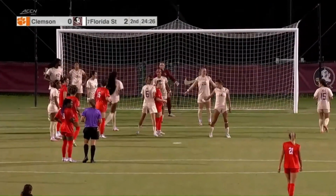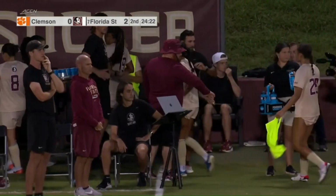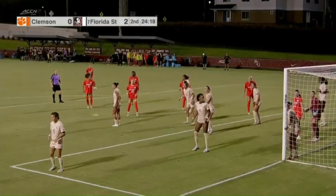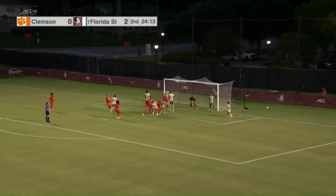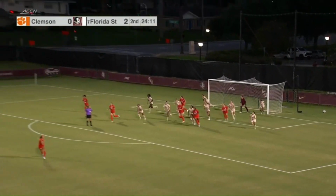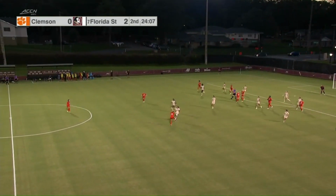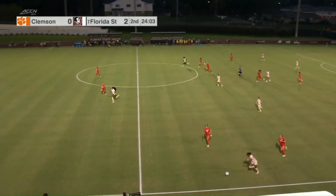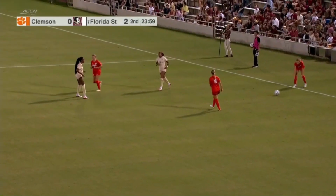Genitobia also for the Noles as well. Suarez, Simmons, Dudley and Hudson check in now. Floated ball in, Dudley jumps up, can't get it, but cleared away. Riley just can't keep it in, trying to show off the pace.